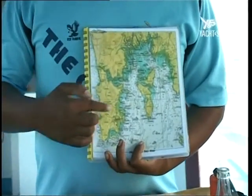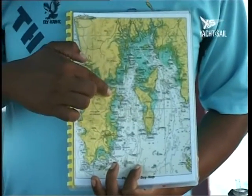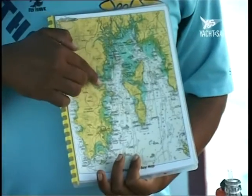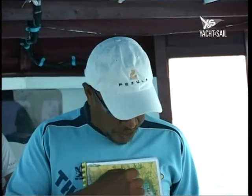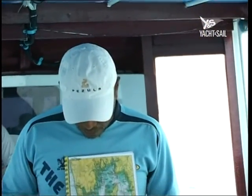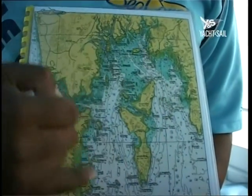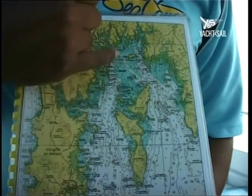So, we start from the northeast of Phuket Island in this map, and we run out to the north of it. In this area, we call it Phang Bay. Phang Bay is connecting three provinces, Phuket, Phang Nga and Krabi. And in this area, Phang Bay is the Andaman Sea.